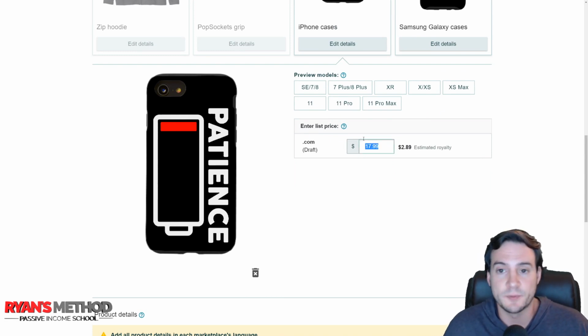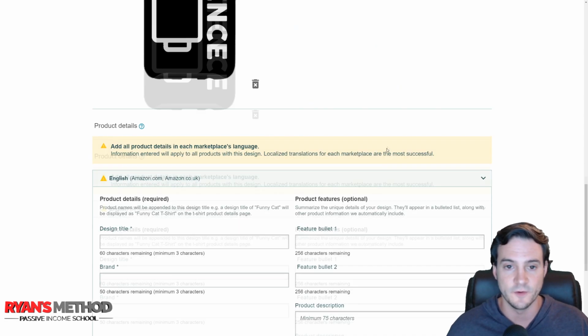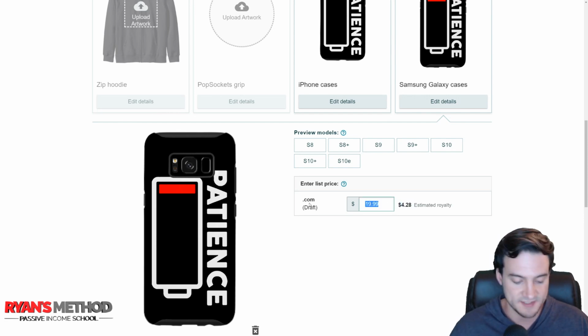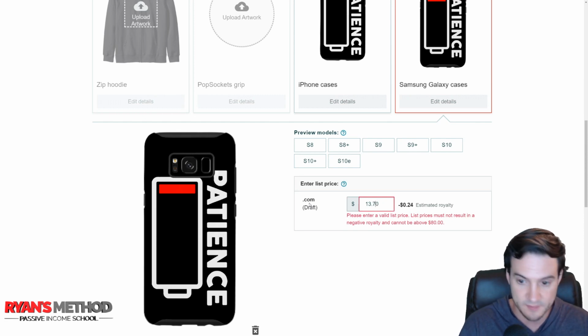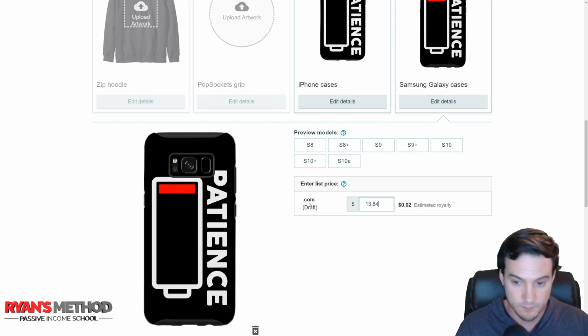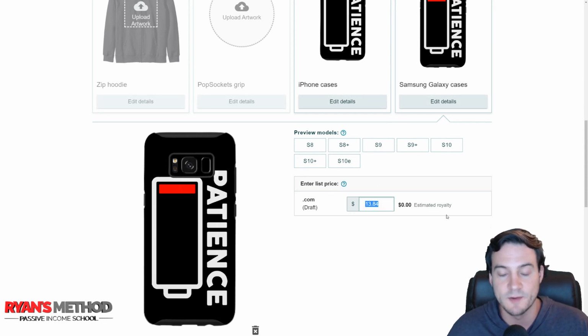And then the default price point is $17.99 for both, and you would make a $2.89 royalty on both types of phone cases at that price point, which is pretty darn expensive for a phone case if you're just browsing through Amazon and looking at your options. At $19.99, we would generate a $4.28 royalty. So let's see, what's the lowest cost that we can charge? $14.11, 13.50, 13.70, 0.87, 0.84. All right, $13.84 is the lowest price point that we are able to sell these at.